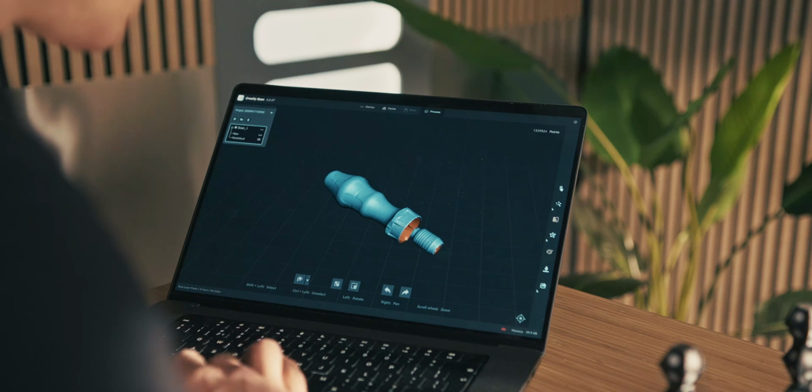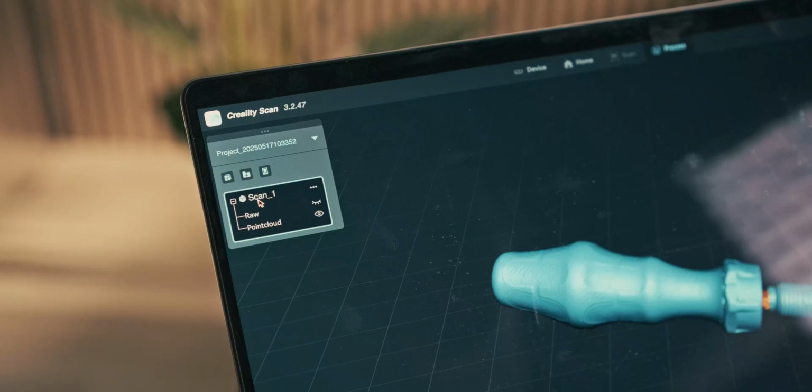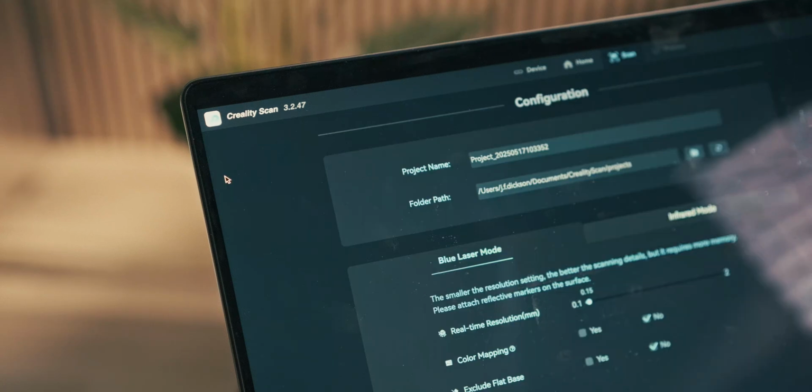If we want to capture those details, we can, and then we can combine two scans into one, which might be a fun showcase. So let's do that. We have a layer and we can just hit the plus one over there. And it takes us to a new scan page and we can just select if we want infrared or blue light. Again, we'll keep it on the same settings as the first one.